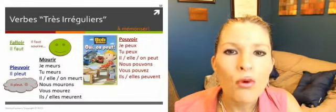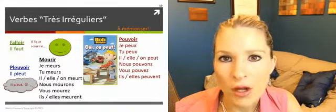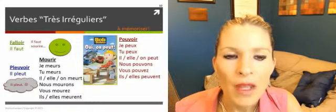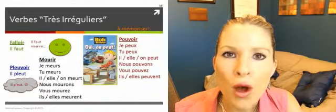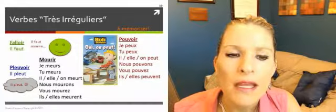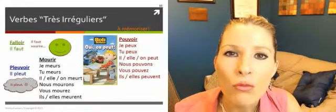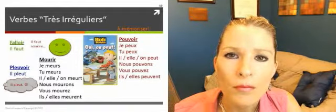Ensuite, on a le verbe pleuvoir. So then we have the verb pleuvoir, to rain, which is also conjugated in the third singular person. Donc, il pleut. Il pleut. Maintenant, le verbe mourir. So, to die. Je meurs. Tu meurs. Il, elle, on meurt. Nous mourons. Vous mourez, il, elle meurt.